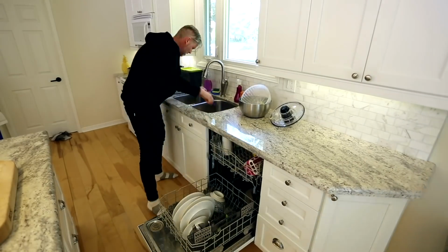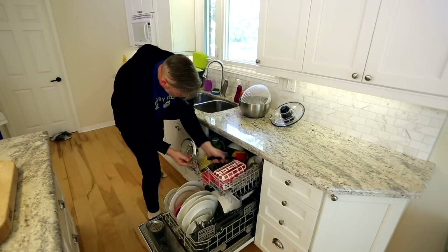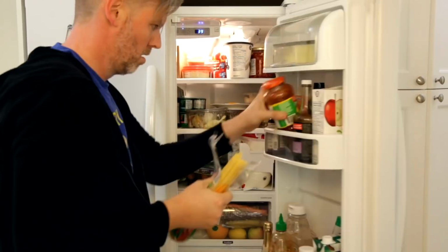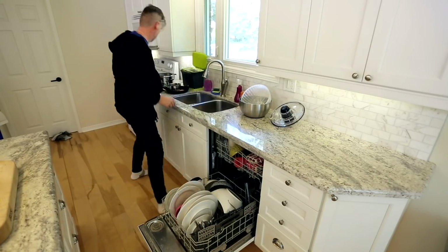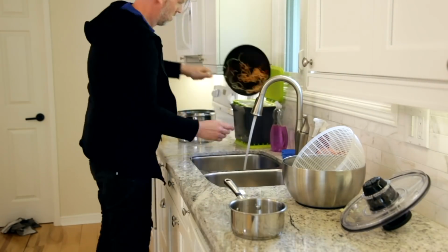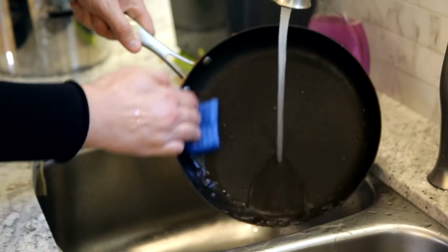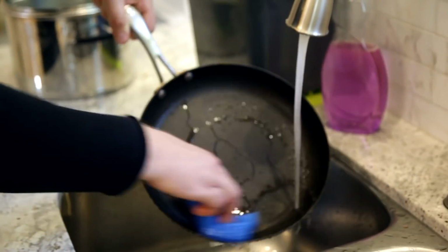Chad is now attacking the dishwasher and in a bold move has decided not to pre-rinse the dishes. Shocking. Definitely shocking. This is a risky move and it could lead to a costly penalty. Great attention here, though, by Chad, who's using the right tool for the job. Here he's using a Scotch-Brite non-scratch sponge on this non-stick cookware.